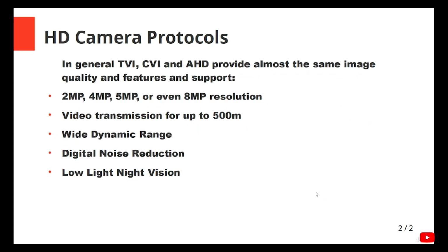In general, TVI, CVI, and AHD provide almost the same image quality and features. So you can get 2, 3, 4, 5, or 8 megapixels resolution. You can get video transmission for up to 500 meters, and SDI is only 100. Wide dynamic range, good digital noise reduction, and they work with low light. And as I said before, in other lessons, all those new modern cameras already have built-in infrared.